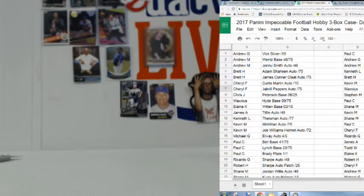Really nice card. Waxius, you have the Charles base out of 25. Stephen M. with the Joe Williams helmet auto out of 72. Paul C. with the Bell base, 41 of 75. Shane M. with the Tittle auto out of 49. Kevin M., congrats. You have the Elway auto, 4 of 5. Shane M., you have the Adam Shaheen auto out of 75.